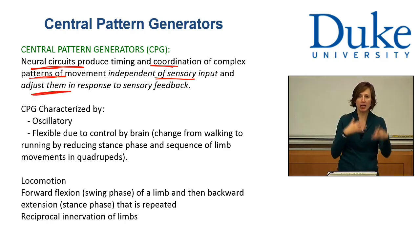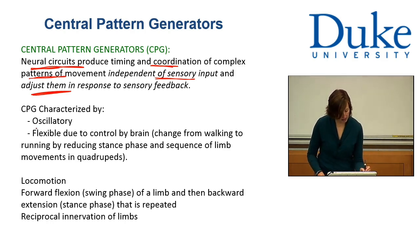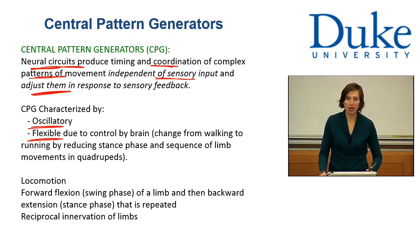So because these are repetitive movements, that means that these circuits that are generated are going to be oscillatory. And they are going to be flexible due to control by the brain. So one of the easiest things to see as an example of this would be walking, where you've got two main actions that you're going to do. One is the swing phase when you walk, which is whenever your foot is off the ground. You're swinging it from being behind you to in front of you. So that's the swing phase.